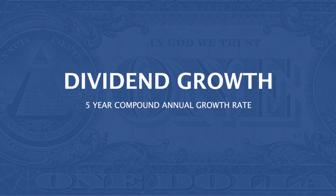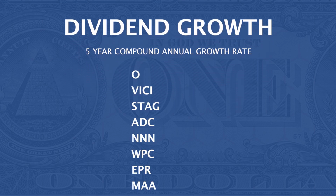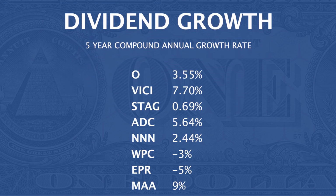Hence why the 5-year dividend compound annual growth rate is the best number to look at in my opinion. And coming in first is MAA, reporting 9%, which is an insane amount for a REIT. Vici is coming in second with 7.7%, also really impressive. And the third spot is claimed by ADC with 5.6%. And to be honest, I prefer a minimum of 5% here. So all the other companies are reporting significantly lower.